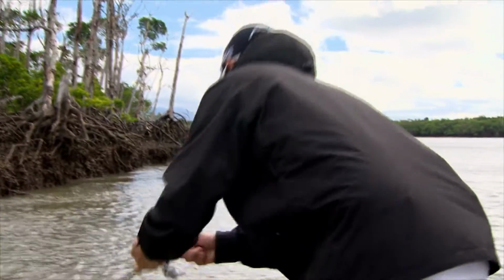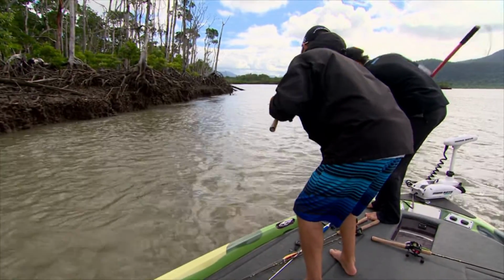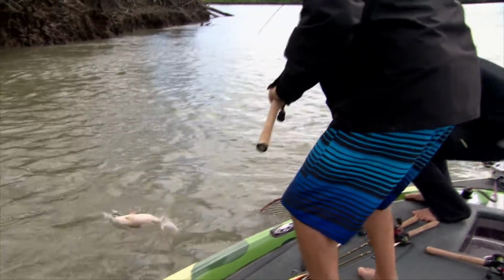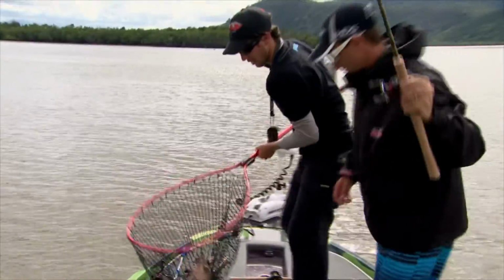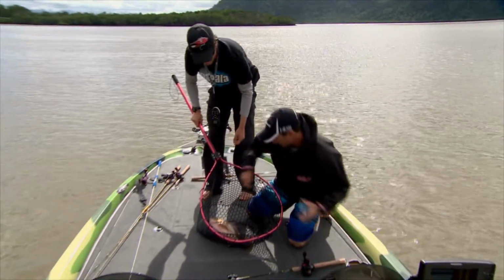Oh, it's a jack. It's a nice jack. Oh, goes hard in that current there. Jack lives here. Oh, that's a good jack. Stoked with that one. Well done. That has been a lot of work to get that fish, but it is well worth it.